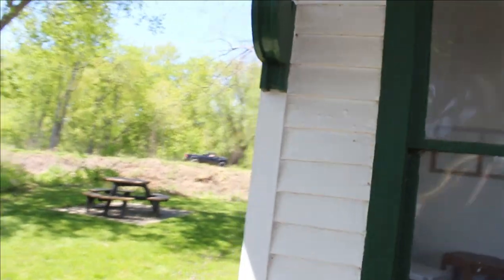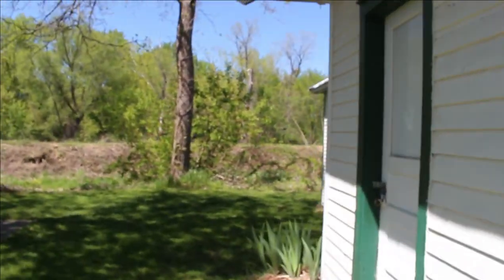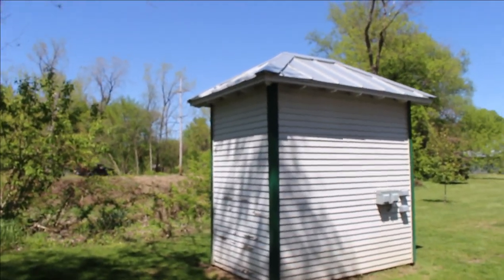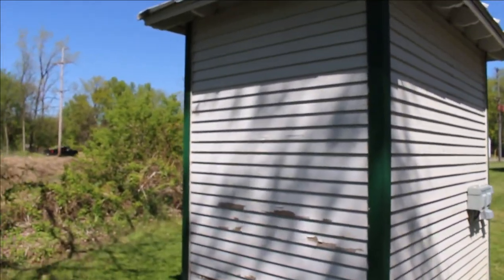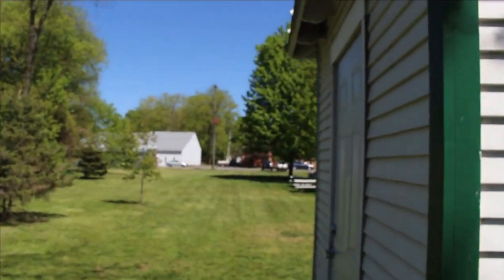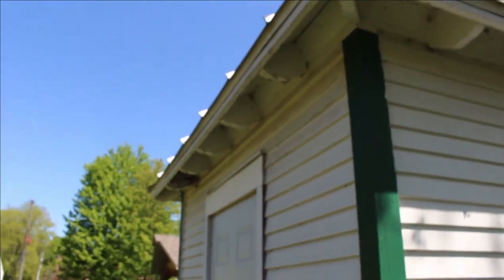And this was it. Now I say this is the women's. It's funny, this big building is the women's restroom. If you look in the back, here's a little outhouse, and I think that might be the men's. I'm not sure.